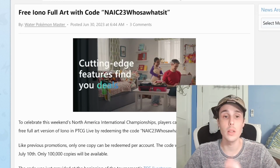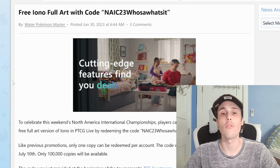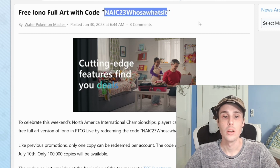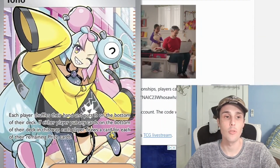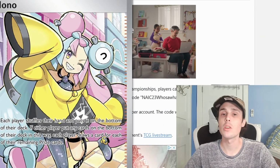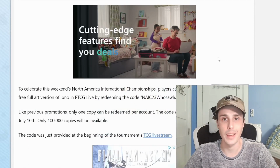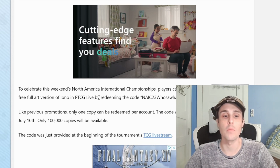Also, this is really awesome. You can now receive a free Iono Full Art with this code right here on Pokemon TCG Live. Look at that beautiful Iono Full Art. How can you pass this up? How can you pass up an opportunity like that, boys and girls, to celebrate this weekend's North America International Championships?